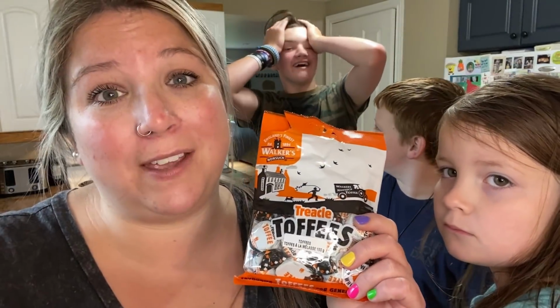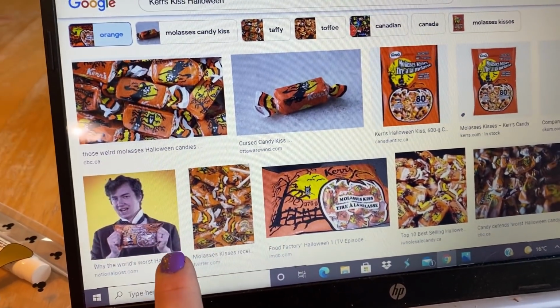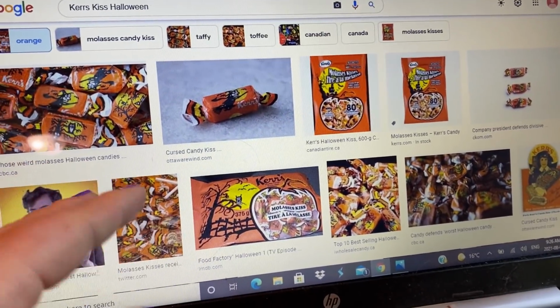I'll insert a picture here if I can find it. Google never disappoints. I found it. And it's actually rated the world's worst Halloween candy. But not even gonna lie, I like it now.